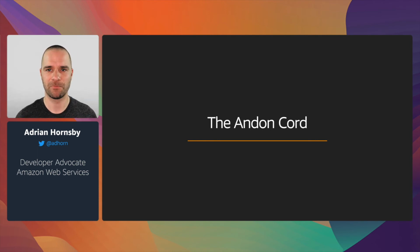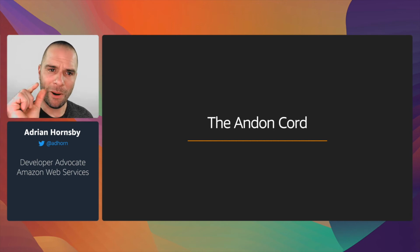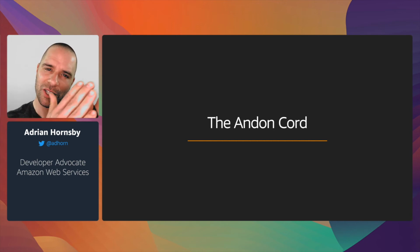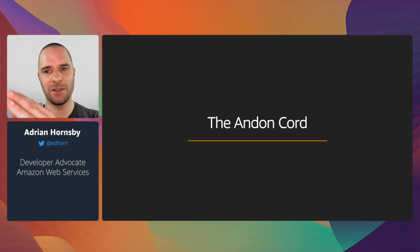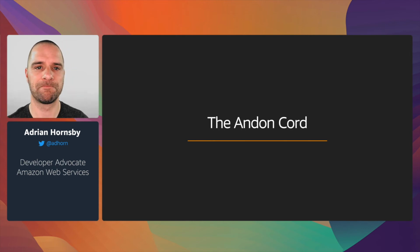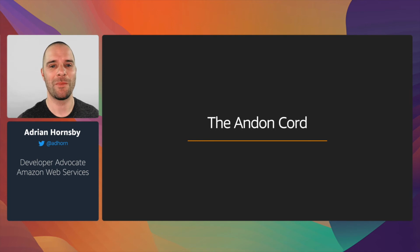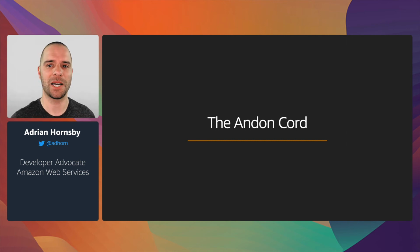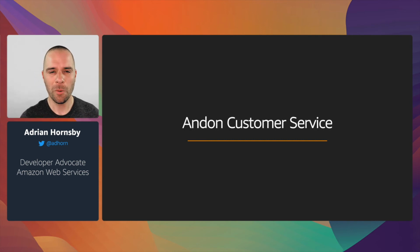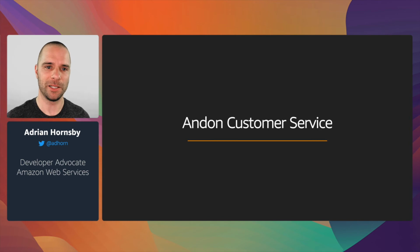reach customers. The critical part here is the association of the tool, the Andon cord, with a particular behavior and a specific culture. If you want to learn more about that Andon cord, I strongly recommend reading the Toyota Kata book from Mike Rother. So, back to the scratch table story.